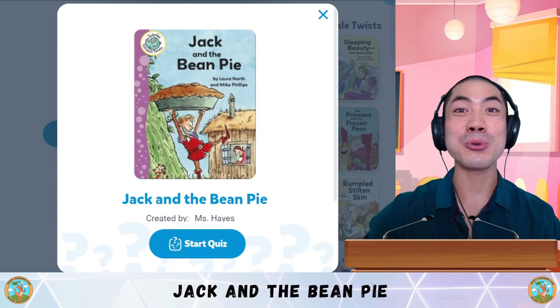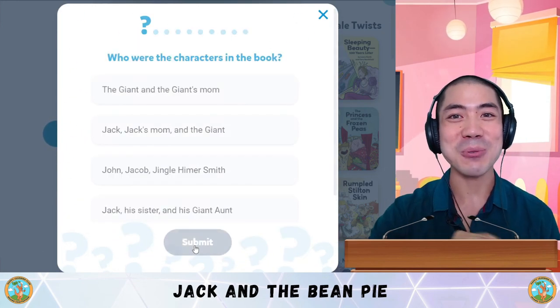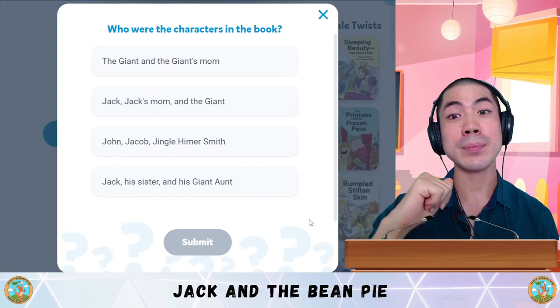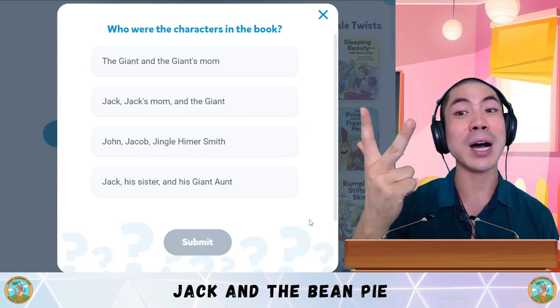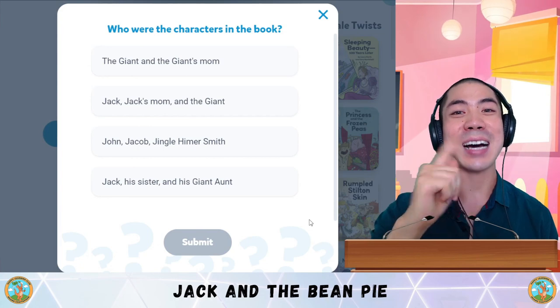Now it's your turn to do the reading comprehension questions. Are you ready? Let's go. Question 1. Who were the characters in the book? Is it the giant and the giant's mum? Or Jack, Jack's mum and the giant? Or John, Jacob, Jingleheimer, Smith? Or Jack, his sister and his giant aunt?